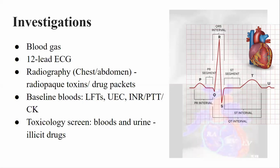A tox screen, bloods and urine, also searching for illicit drugs. But it is important to consider that you can get false negatives and you shouldn't be totally reliant on your tox screen, because in patients that do present quite early, the tox screen may come back negative.